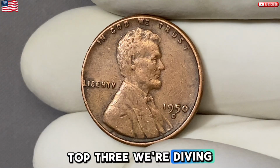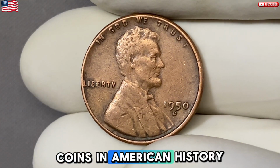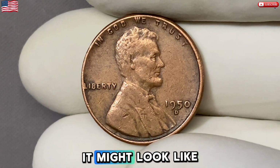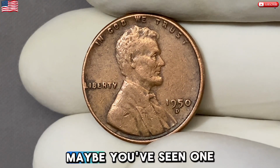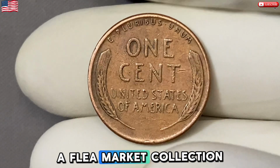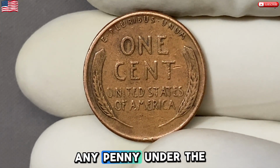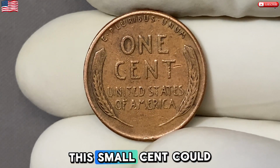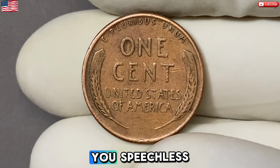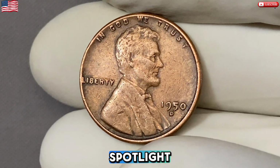Today, we're diving deep into one of the most underappreciated yet potentially life-changing coins in American history, the 1950 wheat penny. At first glance, it might look like just another old copper coin. Maybe you've seen one in your change jar, your grandparents' coin box, or a flea market collection. But let me stop you right there, because this isn't just any penny. Under the right circumstances, this small cent could be hiding a massive surprise, and its value might be enough to leave you speechless.